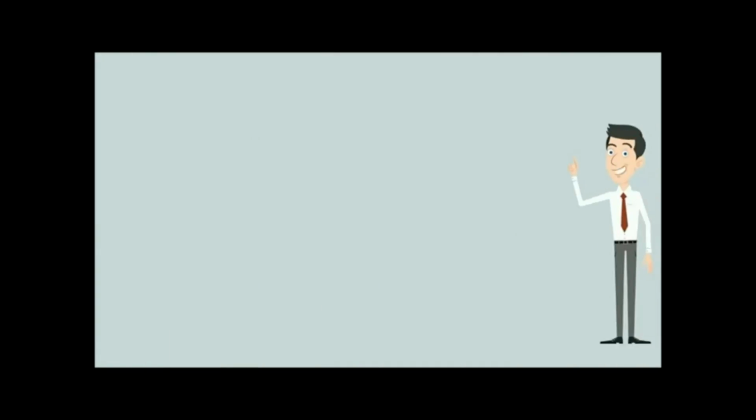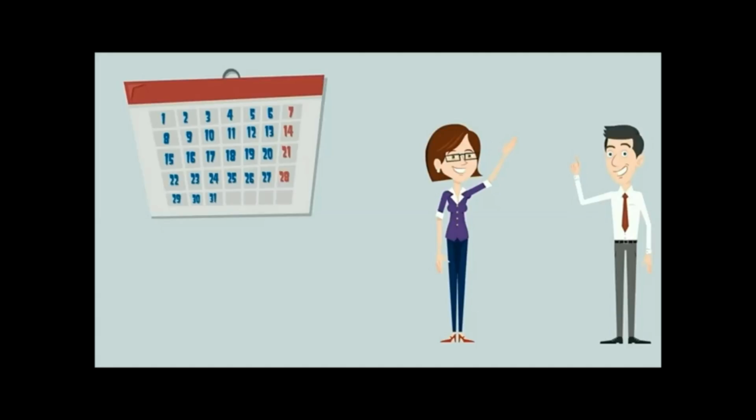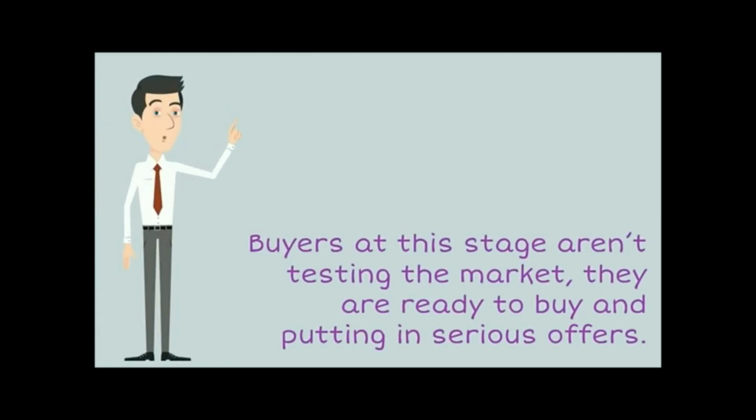And the reason that the first offer is usually the best offer is because the most qualified and motivated buyers have already been in the market for 30+ days. They have viewed several homes and they have a good idea of what they want, and they understand what is priced right. Buyers at this stage aren't testing the market and just kicking tires. They're ready to buy, and they're putting in serious offers.